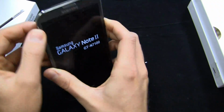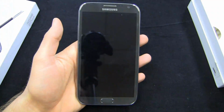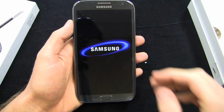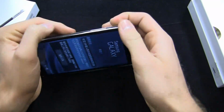and then you got your volume rocker over here on this side. So Galaxy Note 2 powering up, and I want to make sure you get a chance to see the boot up animation. Galaxy Note 2 starting up right now. Here it comes, Android 4.1, 1.6 gigahertz quad-core processor. It's really going to bug me that this battery door didn't go all the way down. So I'm trying to hold it where you can see it.